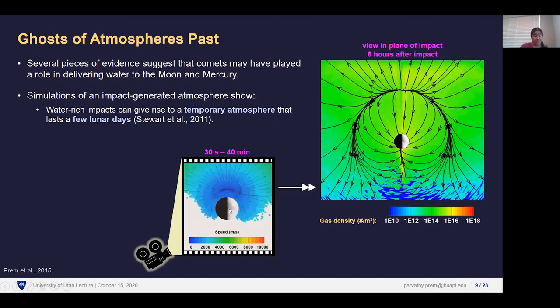The ice within that comet vaporizes, and that gives rise to this expanding cloud of water vapor, which is what you see here in this movie that's running on a loop. The colors indicate the speed of that water vapor. The arrows indicate the direction in which that water vapor is moving.